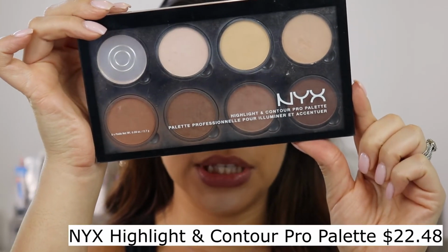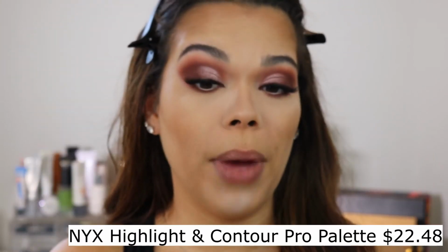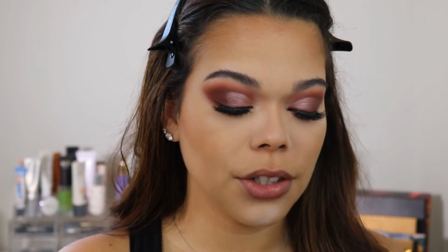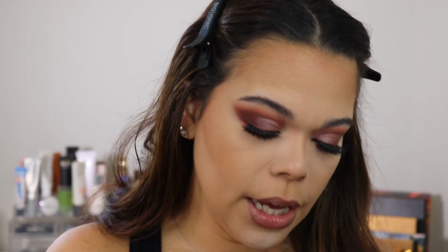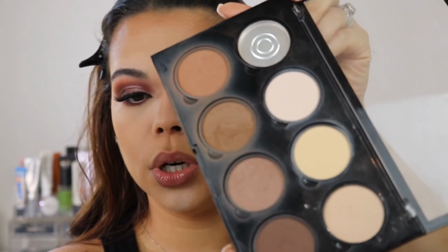So moving right along in this affordable drugstore train, we're using this guy right here, which is the NYX Highlight and Contour Pro Palette. Again, not a stranger. We love this. We know this. We use this. So we're using several of the shades in here just to help me reinforce my contour, more of the darker tones versus the lighter ones in here. And I'm just gonna mix them up.